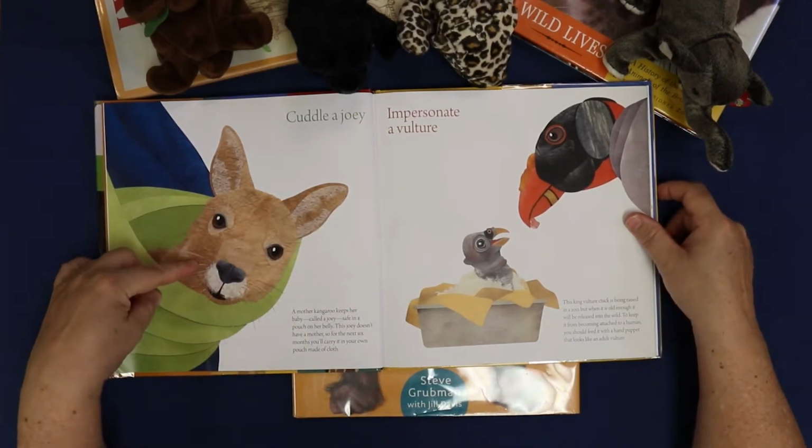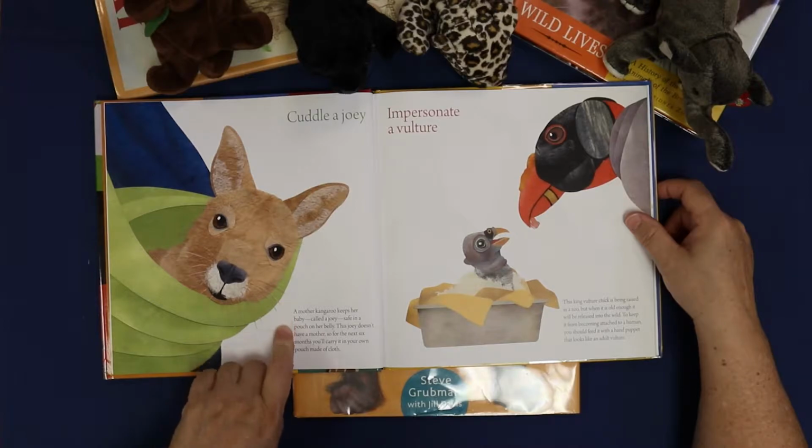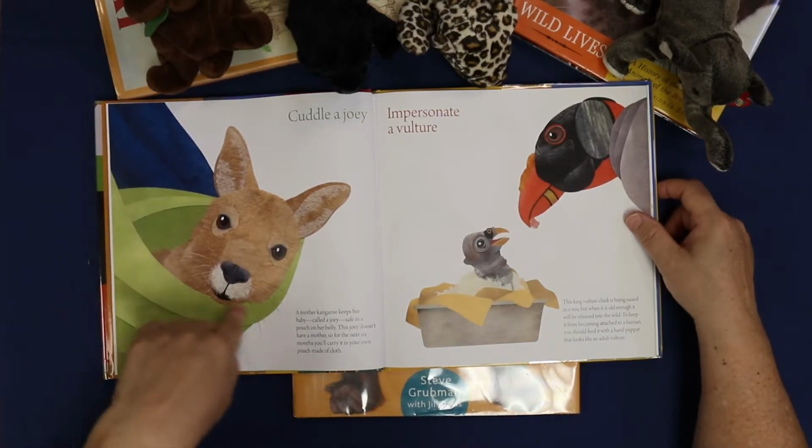Look how cute that joey is. You can cuddle a joey. A mother kangaroo keeps her baby, called a joey, safe in a pouch in her belly. If the joey doesn't have a mother, for the next 6 months, you'll carry it on your own, in your own pouch made of cloth. That's something you might do.